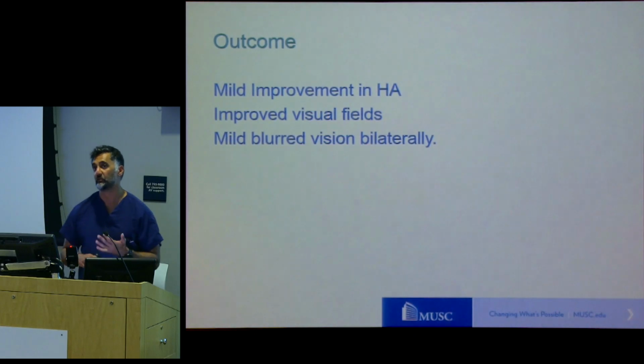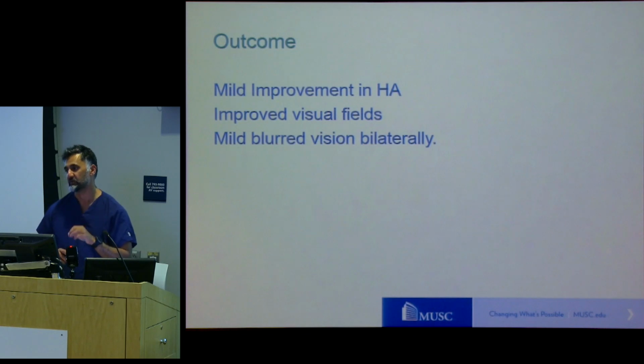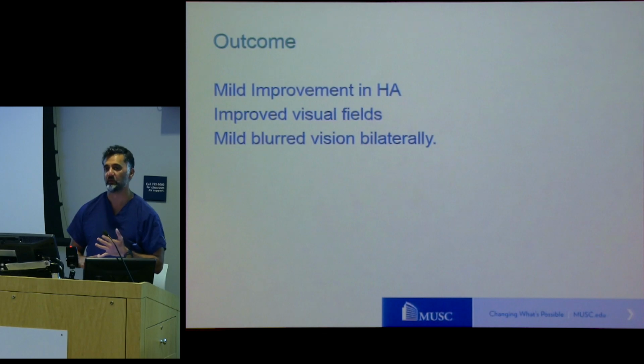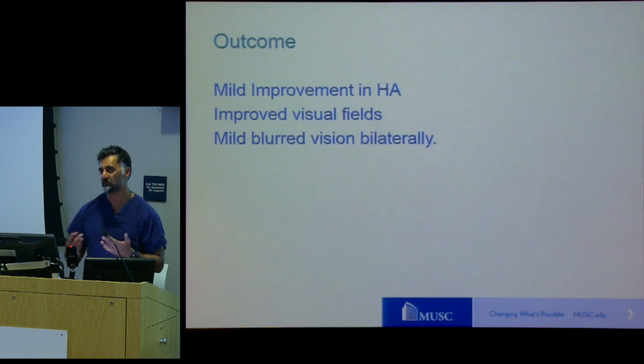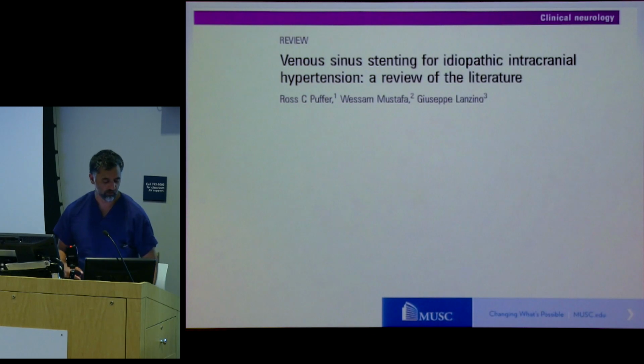So again, she had mild improvement in her headaches, but her visual fields improved, and she had just a little bit of blurry vision. So her visual acuity improved significantly from what it was before. And again, to me, the most important thing is that preservation of vision and preventing it from progressing to visual loss. And so this technique is becoming more and more common. Unfortunately, there isn't a lot of literature to support it, but because of the interest in it, there is coming out a lot more literature looking at case examples, case reviews, small series to justify these procedures.